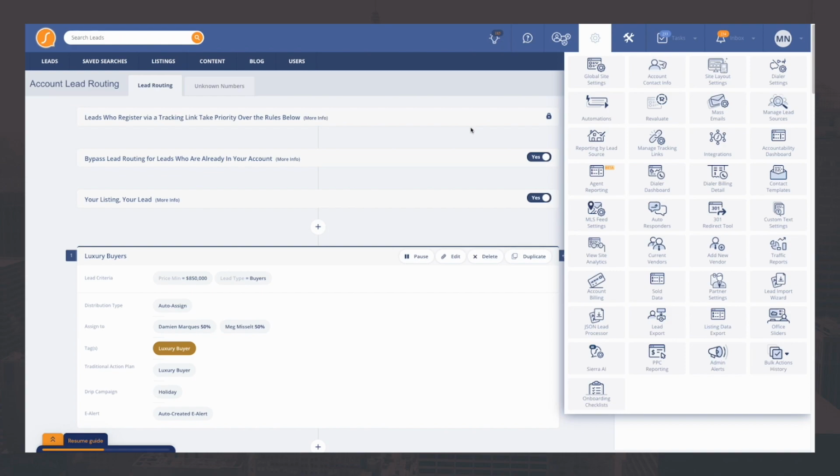It's directly through the system, so it's going to log it. You can take notes inside, and you can actually do ringless voicemails that you can just drop into your contacts. That's a pretty cool little feature.